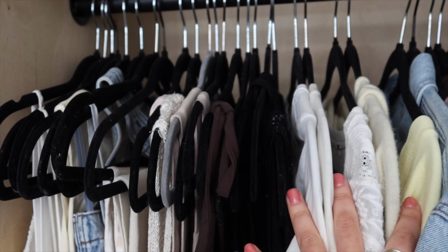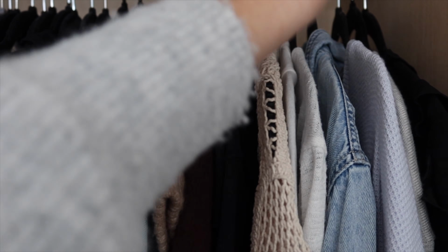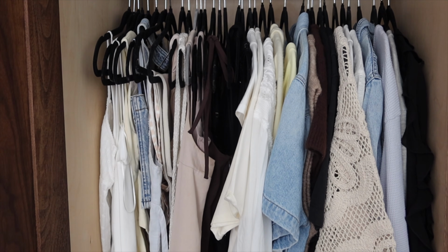Why is that my entire color scheme? First of all, I'm just now noticing that. Blacks. And then it starts again with white. This is probably up for debate, but like whites, blues, gray, black. So that's kind of the method to my madness, and it makes sense for me because I feel like my brain was wired that way for so long.